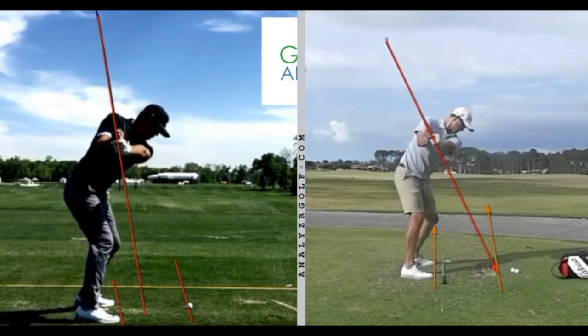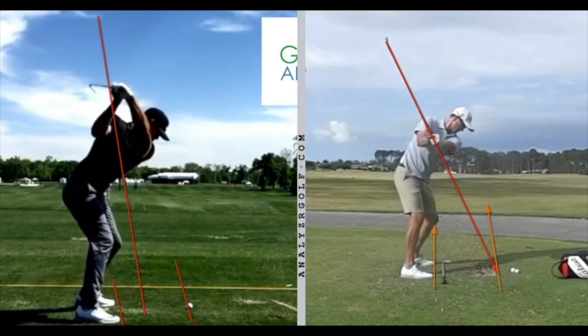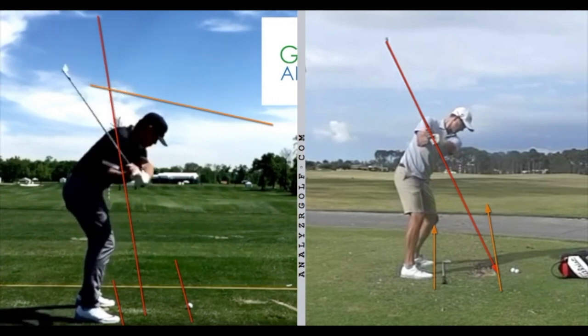Now what does that mean? That means typically now on the way down, that shaft line will, and it's already happening, see how much it's already laid down here. So here's where he's even at the top. So here's his plane at the top, there was his plane back. And obviously as he starts to come down, look at the difference between those two. So red line is the backswing line, and then orange line is going to be the downswing line.